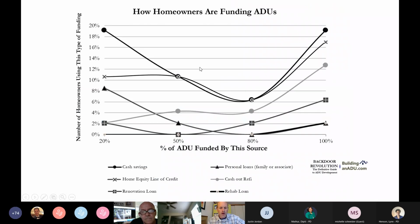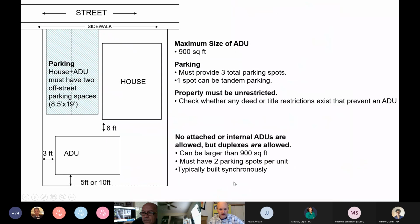Okay, so as I mentioned, it's a patchwork of different funding mechanisms that homeowners are using. People are using cash, HELOCs, renovation loans, personal loans, cash out refinance, rehab loans. All those are things that people are using.